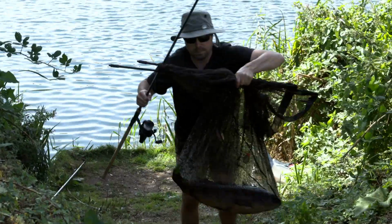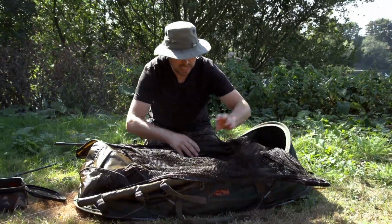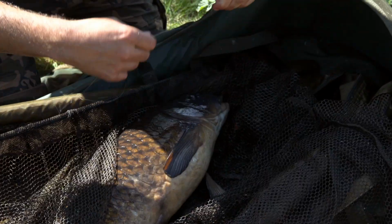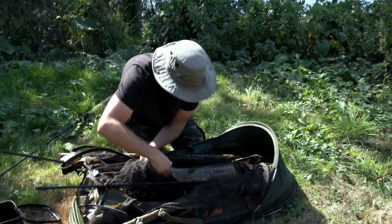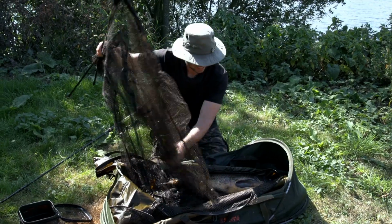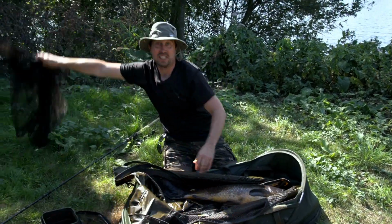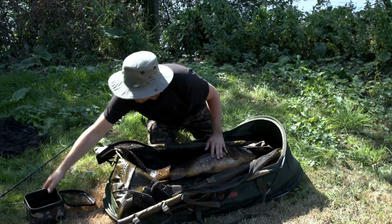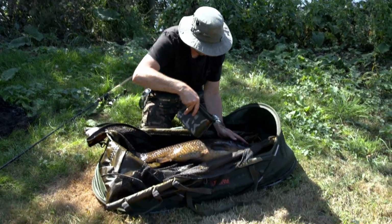It's a very warm day, so we're not going to keep this fish out for long. That's out. I was just in the scissors. Just moved this net. It's a funny shaped fish actually. It's a right torpedo. It looks like fish that I used to catch from the River Nene. Always give them some water as well in the summer.